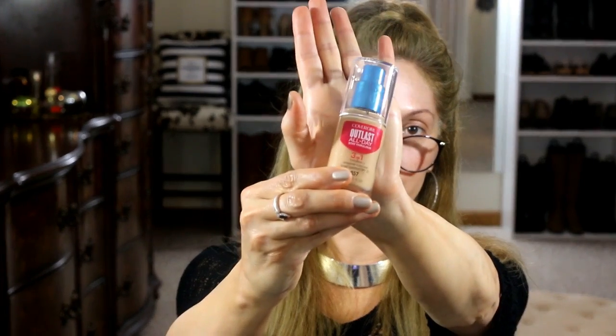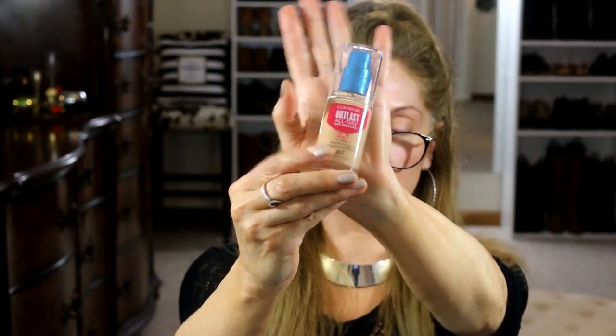And this one is CoverGirl Outlast All Day Stay Fabulous. This says all day flawless coverage. It has lasting power of a primer, coverage of a concealer, and blendability of foundation all in one. This is a shine-free formula, and this has broad spectrum SPF 20. This is in the color Golden Tan, and this is what I am going to use today. I love this color to match out my self-tan.